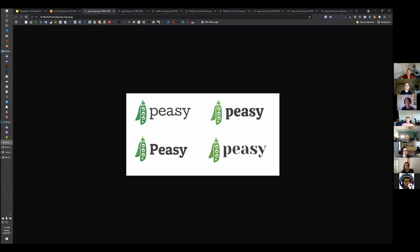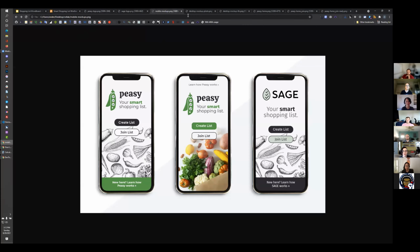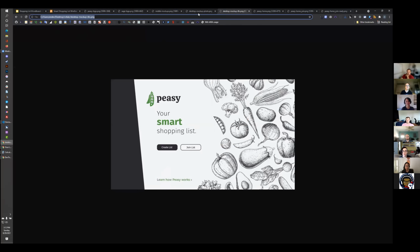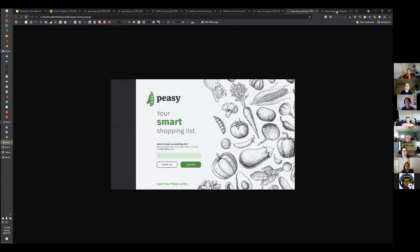And then we did some different rounds of logo and naming design. We had these two name concepts and did different logos and settled on PZ, and then have been doing mock-ups of the front page and deciding that we want this illustrated look, and then doing more specific mock-ups. It's kind of where we're at, just perfecting little details now.